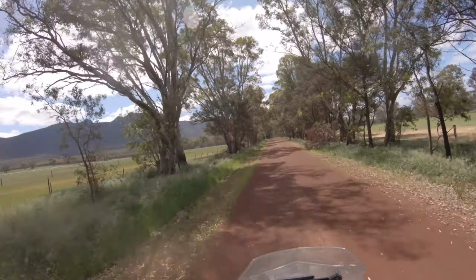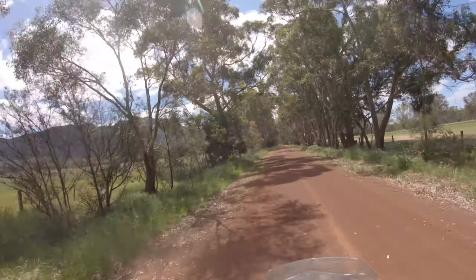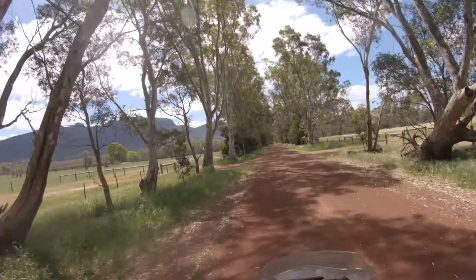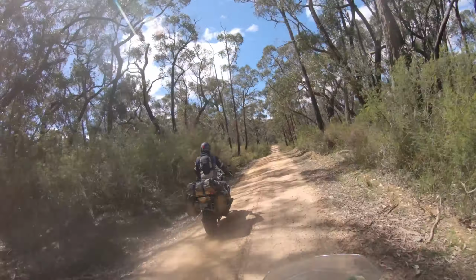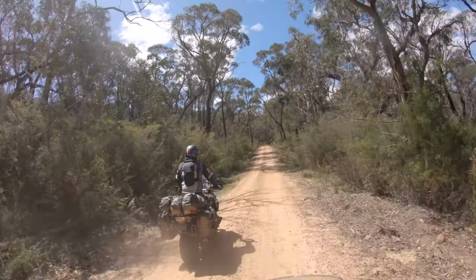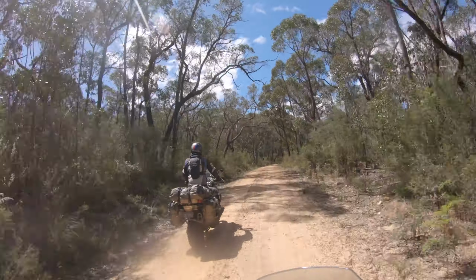Into the Grampians, onto a suggested ridge road. Let's go. Into the bushy part of the track. Much like this all the way in. A little bit boggier in the wet. Signs of that.